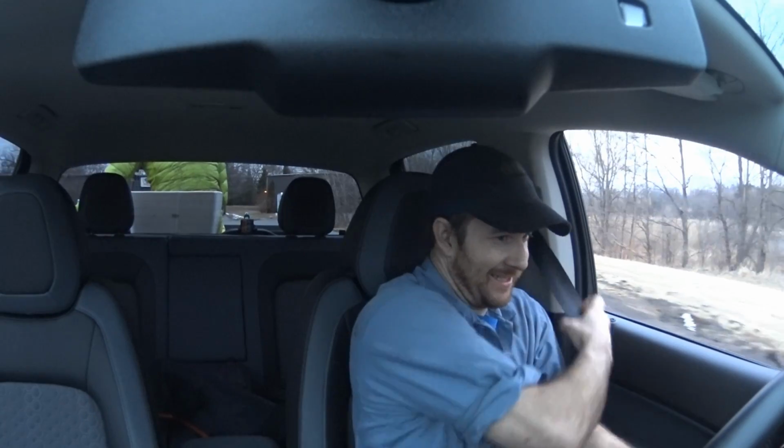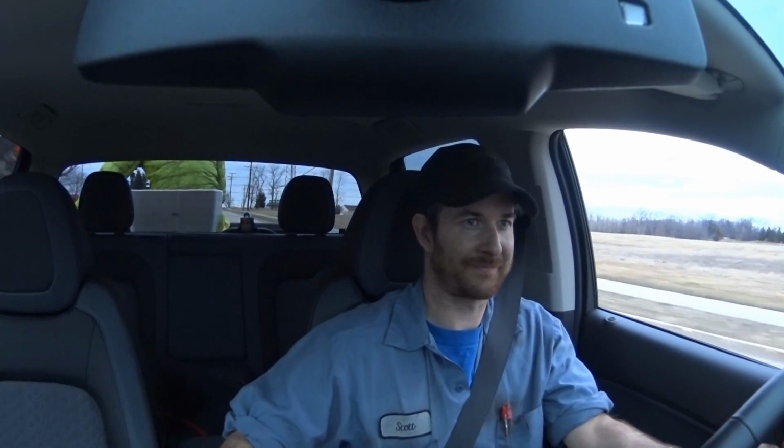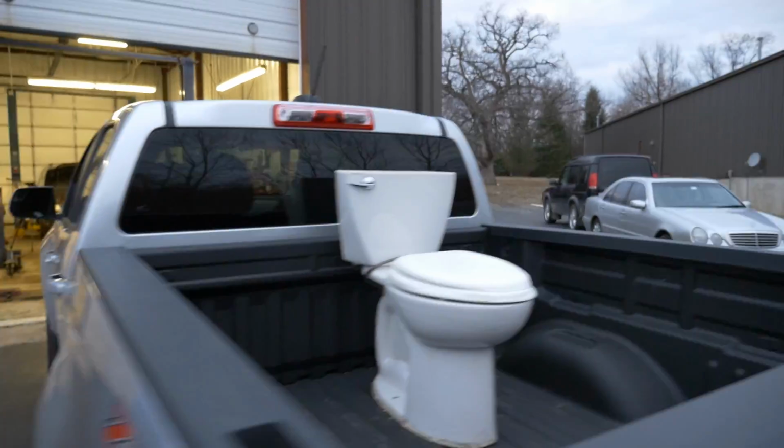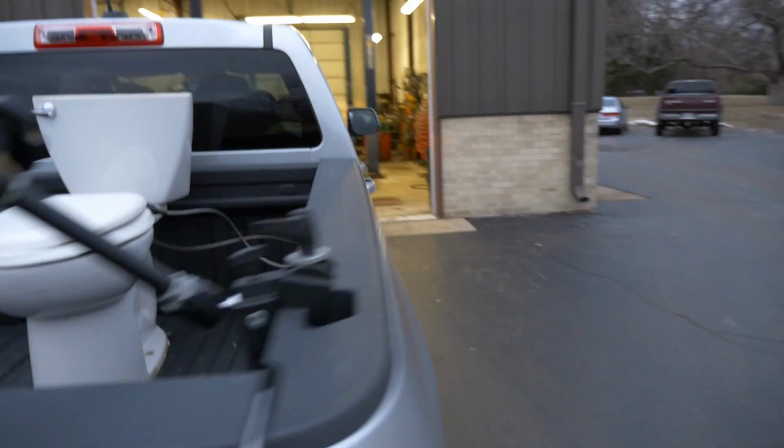We're gonna test out just how reliable the bed of the Colorado is with my new toilet that I found. Because one thing's for certain, if you can't ride in comfort in the bed of a pickup truck on a toilet, then this is not gonna be the type of vehicle that you want. Why do you have this cable attached to the toilet? Well, honestly, we're gonna use the Colorado's built-in tethers here.